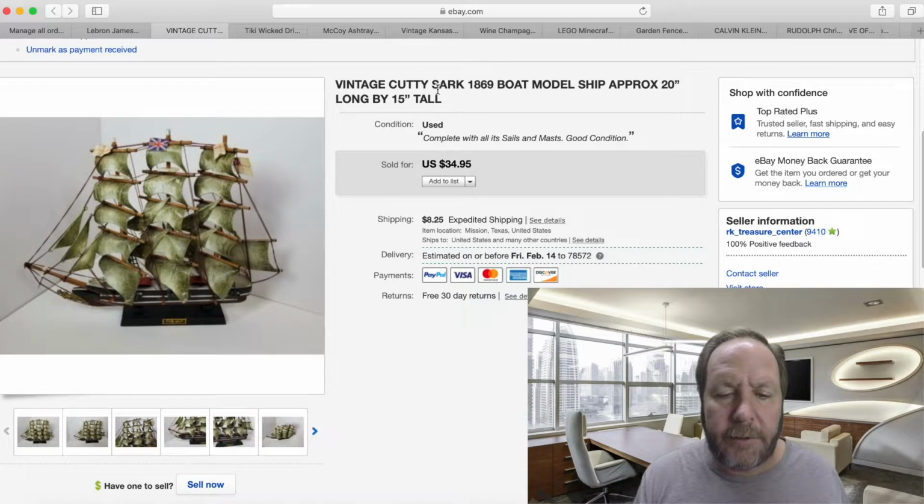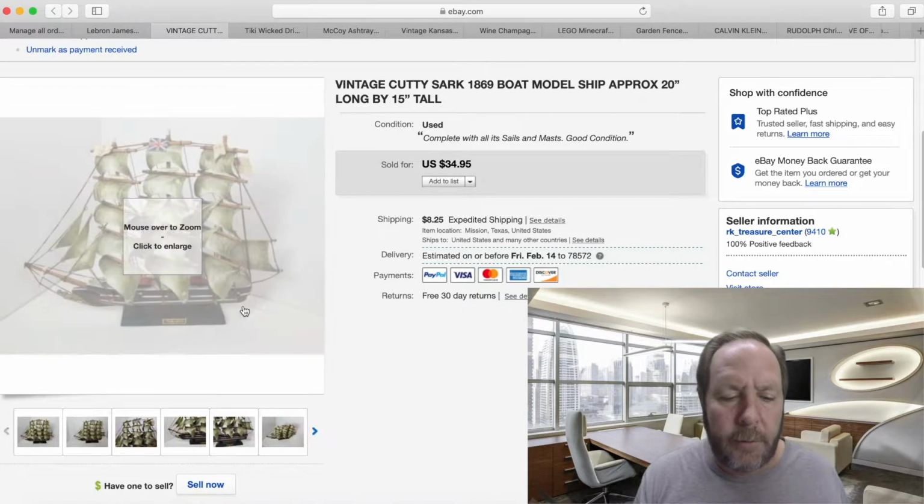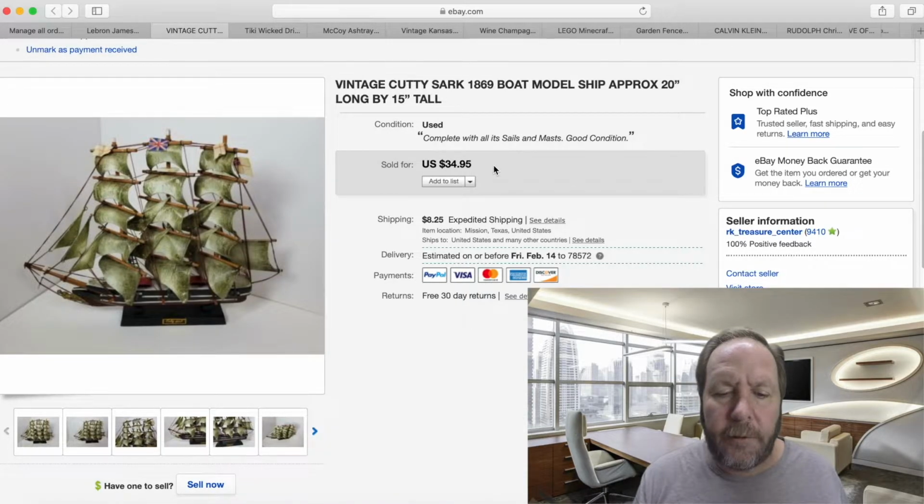It's a vintage Cutty Sark 1969 model boat. Like I said, I paid $5 for it. It sold for $34.95 and the buyer paid the shipping.